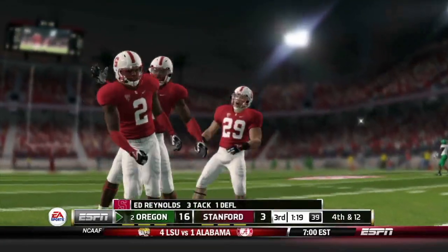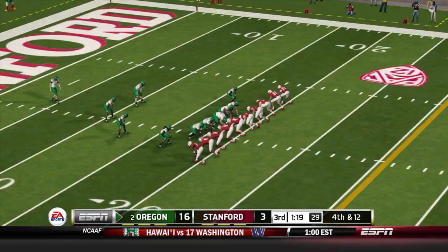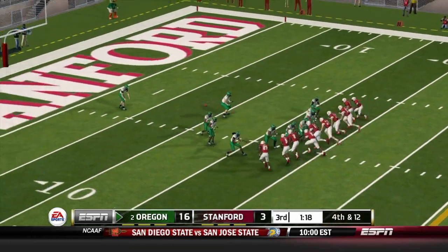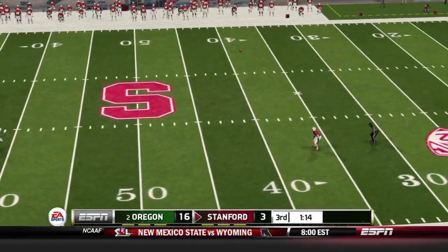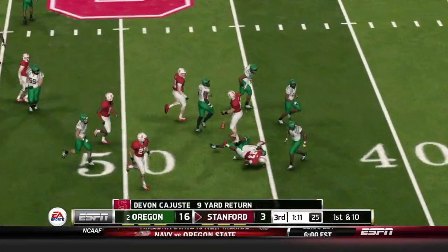Picked off. The quarterback threw it right into the hands of the safety. I can't believe he dropped it. They've got 10 guys up. They're coming after the kick. He gets it away. This is a really nice punt. And down he goes at the 46-yard line.